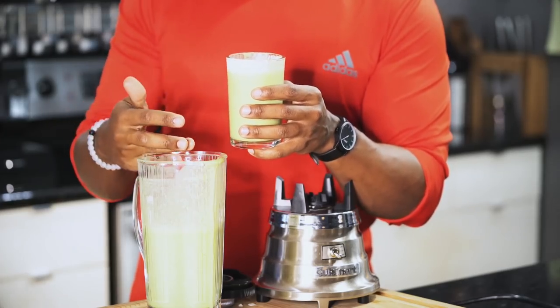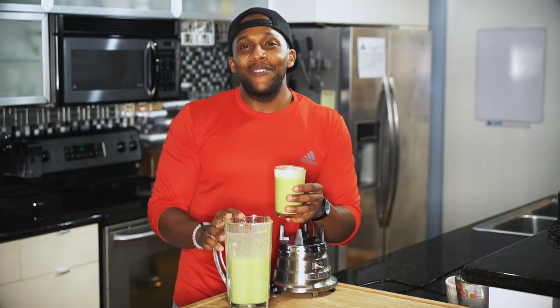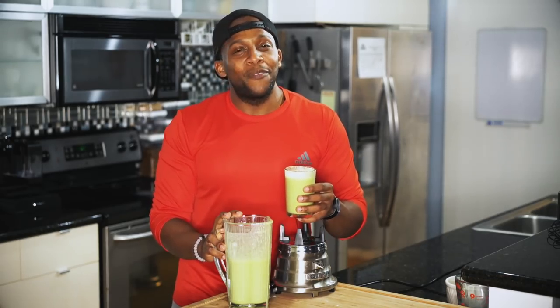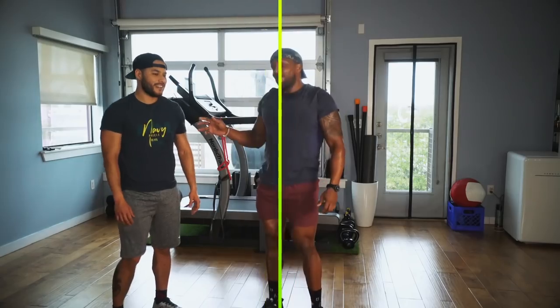So make this smoothie, take a picture of it, tag me, and let me know how you enjoyed this smoothie and how you're gonna make it your own, and also how you are enjoying the HIIT and Smoothies Challenge. Hey, I want you all to keep it healthy, but of course, never boring. Enjoy the smoothie. Cheers.